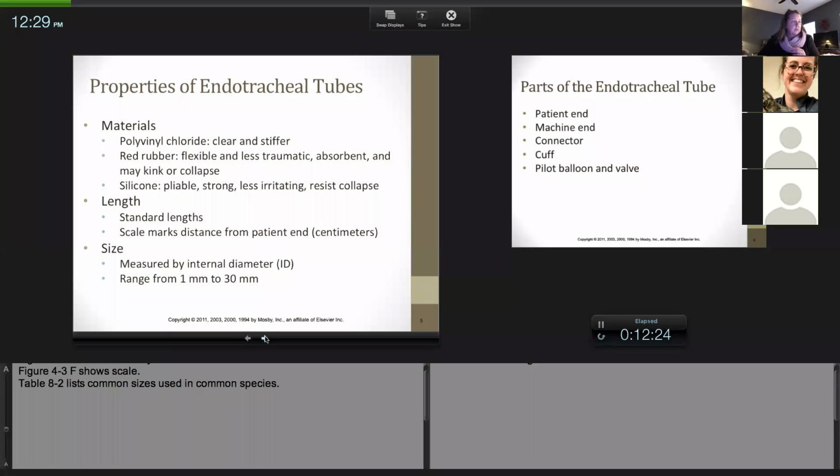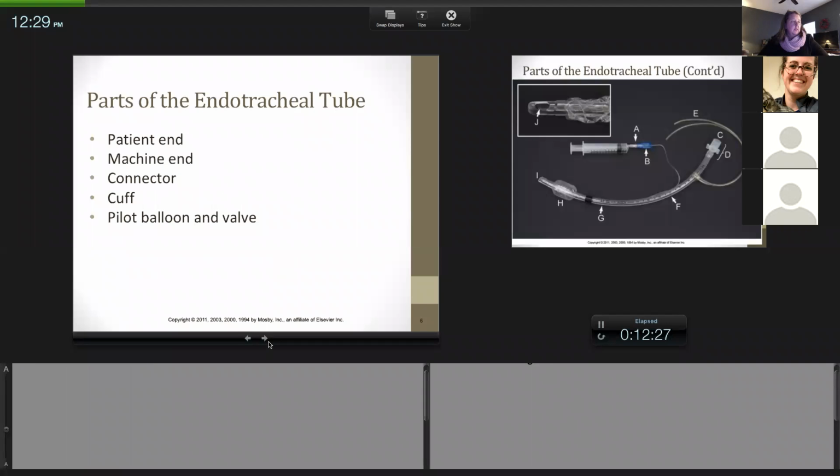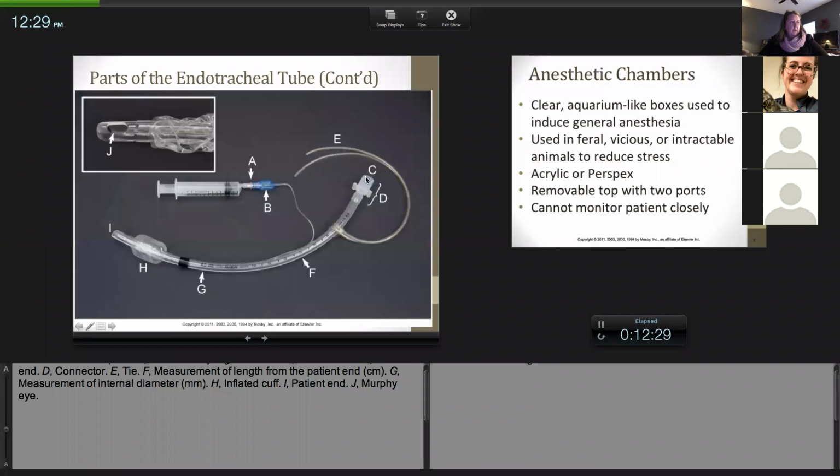So the different ends: letter C here is the part that hooks up to the breathing system, and then I is the side that goes into the patient. You've all been intubating, so that should be good. And here's your inflator, which is like a quick release valve. You've probably filled cuffs already: you push in and give it a half twist to unlock, and then you can fill. Then I give it a half twist as I pull the syringe out.